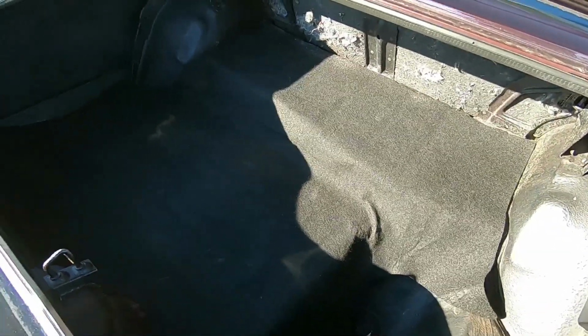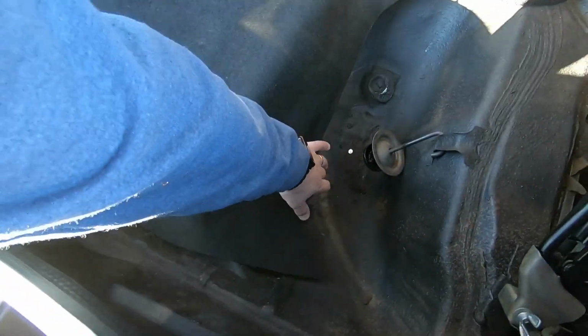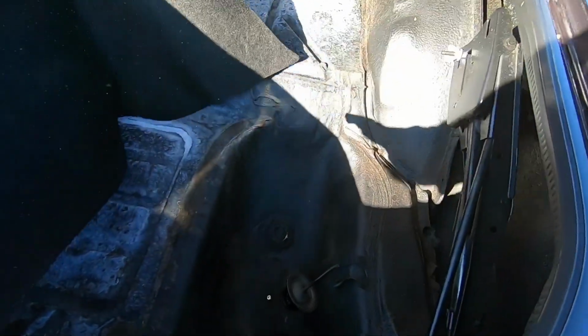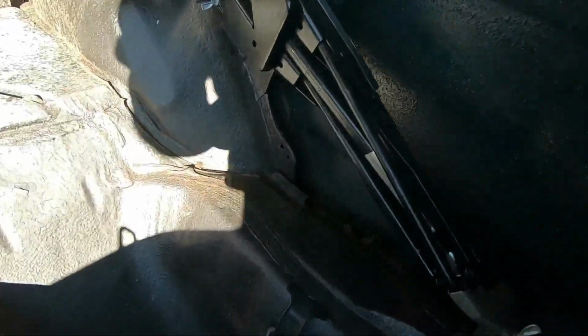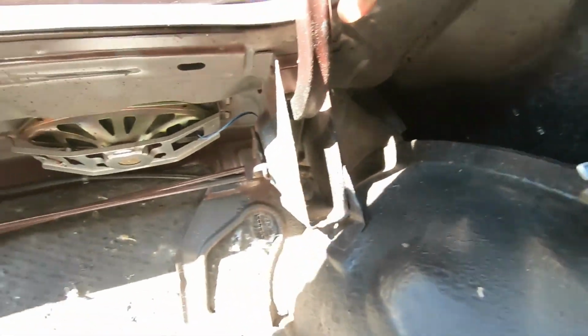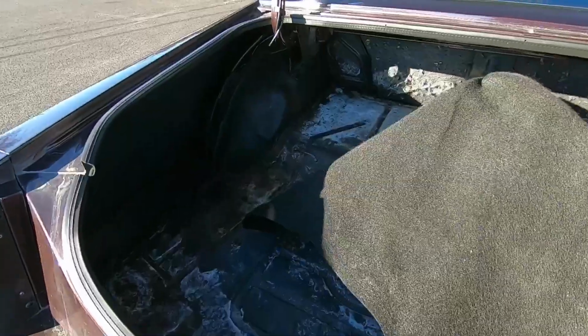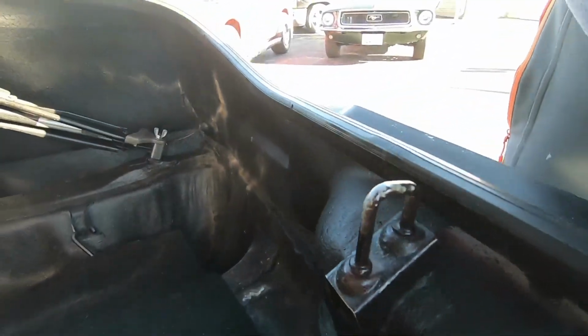Looking around inside the trunk, it's got a nice clean mat. Underneath the mat, there's not a lot of rust or anything. It looks decent. A fresh coat of paint would probably help. Got a jack over here in the corner. Looking up in your package tray, looking pretty solid. Not too bad.